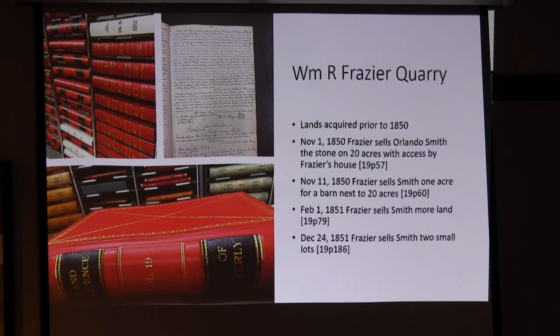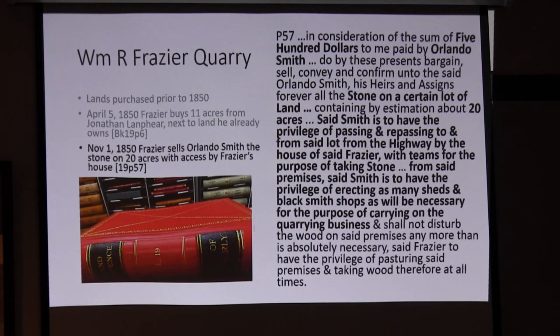Often deeds are really pretty boring. Just saying that a lot of land is sold by one person to another and describing the parcel and noting the owners of the lands bordering on it, which actually turns out to be very valuable information. But to my surprise, the deeds between Fraser and Smith describe a somewhat complicated business relationship, not just land sales.